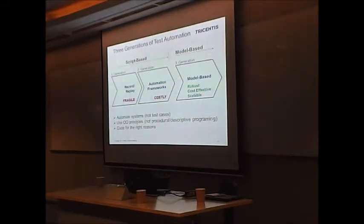Model-based testing, I'm not trying to sell you snake oil in terms of there's no coding. It's a machine-to-machine communication. Of course there's coding. But there's coding for only one reason and for the right reason. You code to make two machines talk to each other. You don't code for automation frameworks anymore. You don't code to get robustness and separation of concerns between your test logic and your implementation.